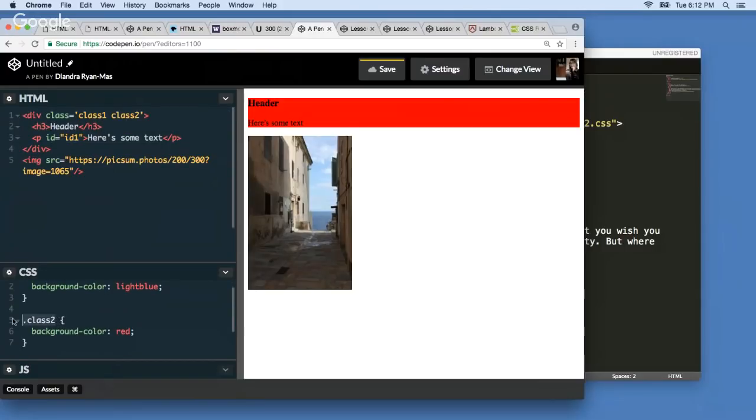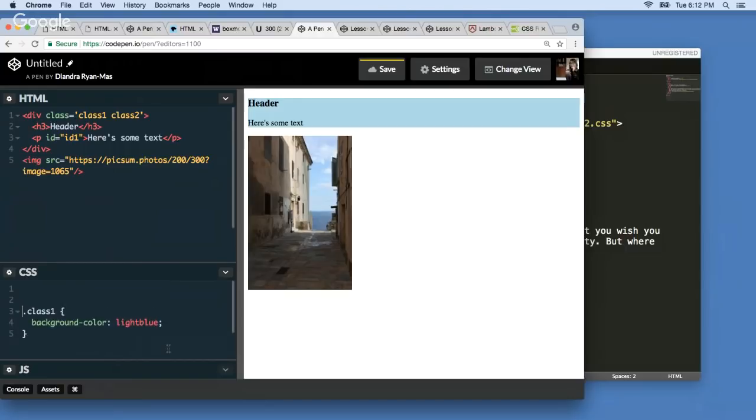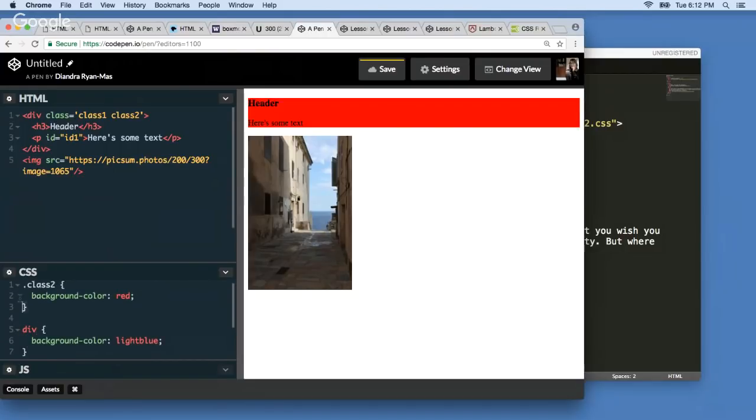Because they're both classes which have equal priority, the CSS will read whichever one is at the bottom. So it reads top to bottom. This bit of code gets priority because it comes second. If I switch the order, now we're looking at this bit of code. If instead this one were a div, now this one gets priority because a class is prioritized above just an element selector.